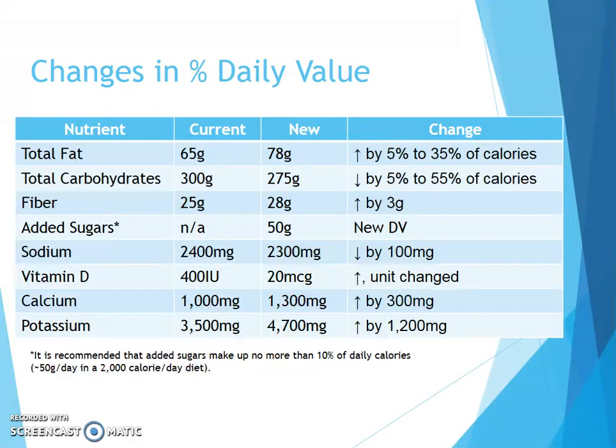So there are going to be some changes in the percent daily values for some of these nutrients. So these changes are going to be based on just some updated research from the Institute of Medicine as well as the new dietary guidelines. So you can see here that the percent daily value for total fat is increasing by 5%, while the percent daily value of total carbohydrates is decreasing by 5%. Percent daily value for fiber is increasing. Added sugars are being added, so that's just a new daily value. And also the percent daily value is being reduced for sodium, and for vitamin D, calcium, and potassium, it's increasing.